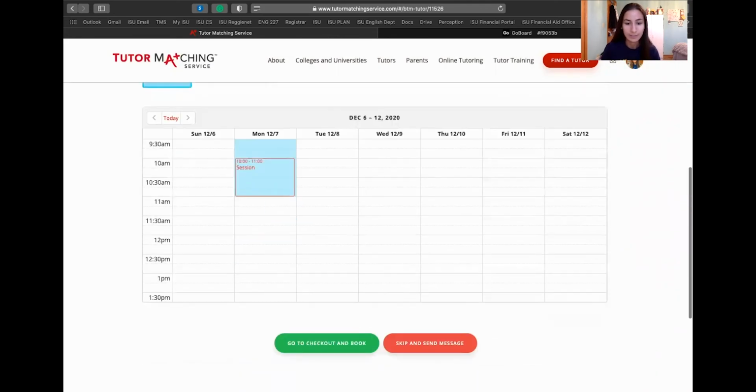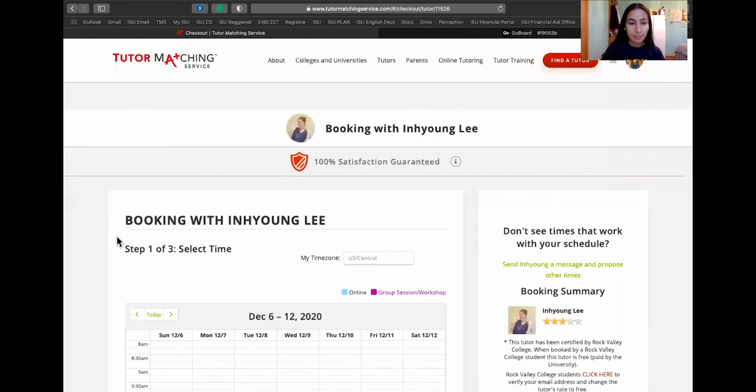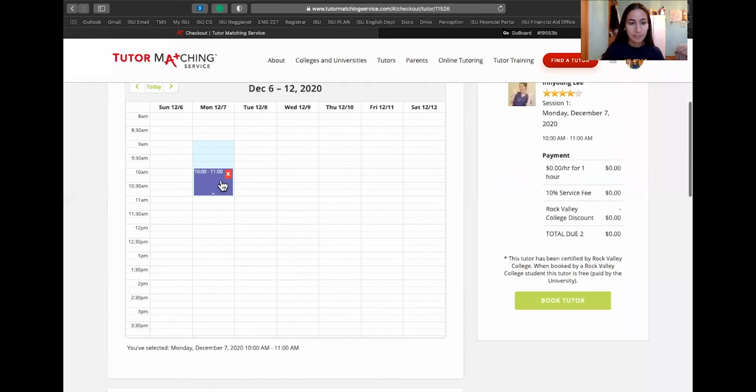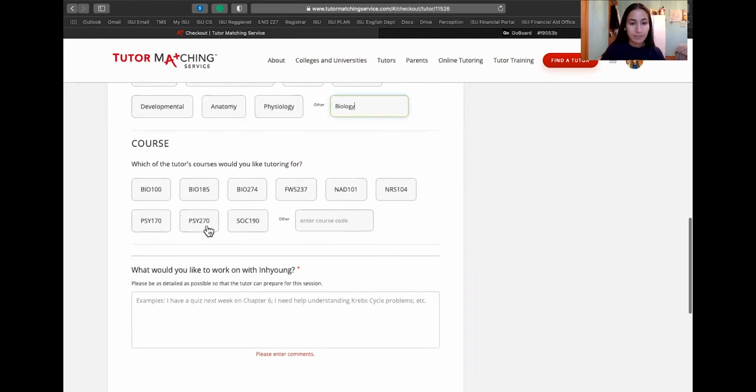Now that that's selected, I'm going to scroll down and now there's a different button. It's green: go to checkout and book. Once you press go to checkout and book, you're met with this page where you can see a confirmation of your time. Then you just scroll down and choose your subject. Since biology is not here, I can simply add it in. Once I do that, I can choose my specific course.